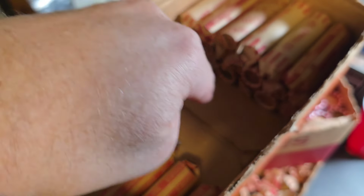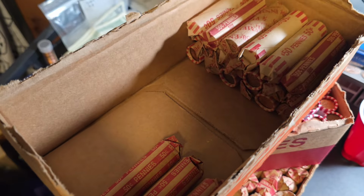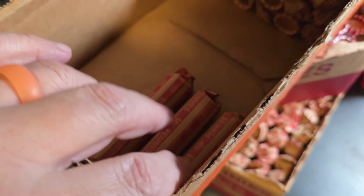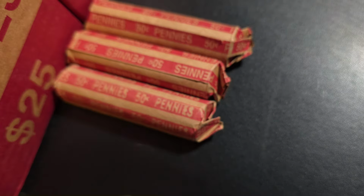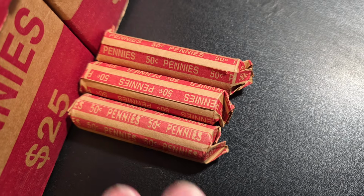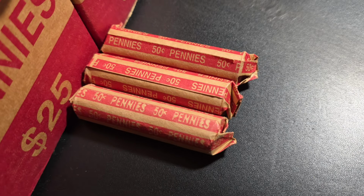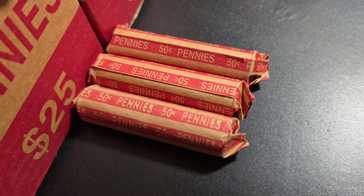Alright, the group right here, group 1, was 13 rolls. Group 2 is going to be 18 rolls. So what I'm going to do is I'm going to add these 3 here to group 1. These are the heavier copper rolls, so it might balance out the 2 groups. So let me finish up with these. I'll bring you back with the finds.